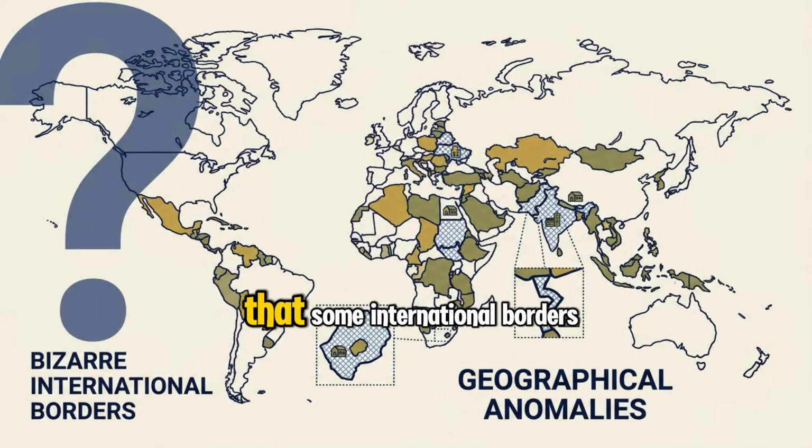What if I told you that some international borders look like they were drawn by someone who had absolutely no idea what they were doing? In one town, a border runs through houses. One country is completely surrounded by another. And in another place, you can leave a country, enter another, and still technically remain in the same country.